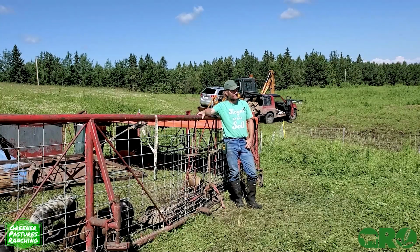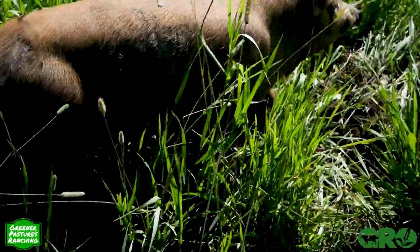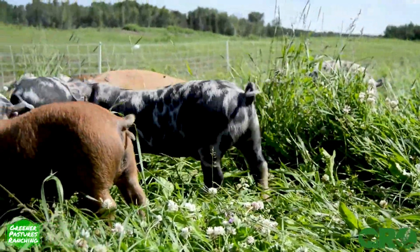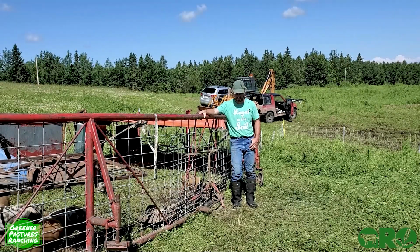Well, this is my absolute favorite stop on the pasture walk every year. So this is our Pasture Piggies. They come in the spring. We buy them as weaner pigs, and we fatten them up until usually October, November, and we direct market them into the city here. It's not a very big operation, but like I said, it's one of my favorites.